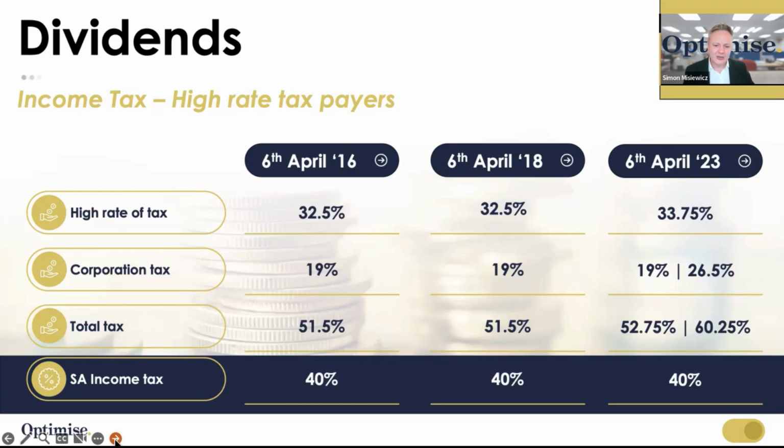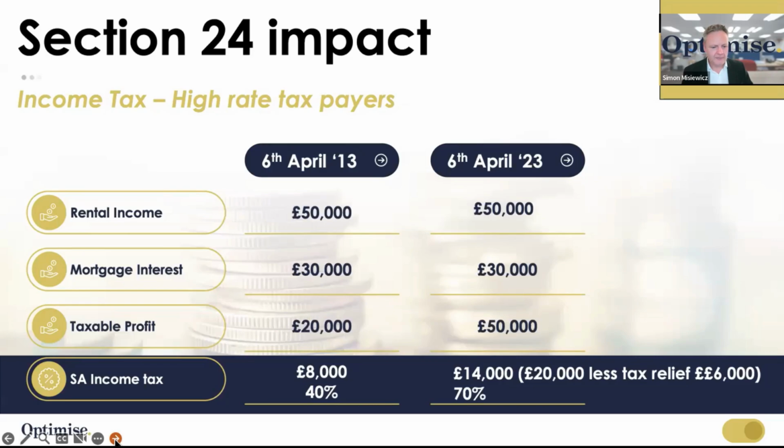And again, you're thinking, well, should I use just my own name? Forget this. In terms of using limited companies, don't. There's good reasons for that. And finally, what I'm going to focus on is Section 24, the mortgage interest relief cap.